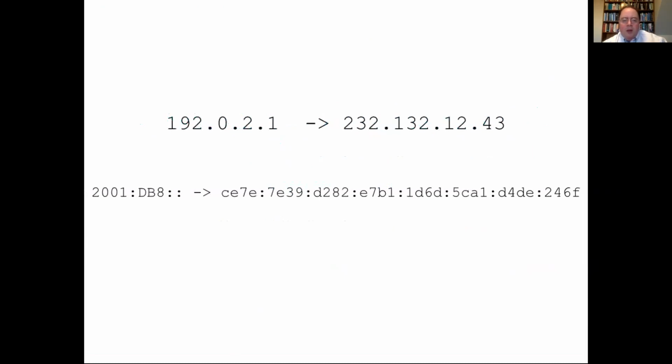So this is what it looks like. You take a normal IP address and you apply an operation to it, and it becomes a different IP address that can be transformed back into the original IP address. And the one thing that's immediately obvious is that whenever you encrypt an IPv6 address, it becomes a lot longer, because all the embedded zeros are no longer zero after encryption.